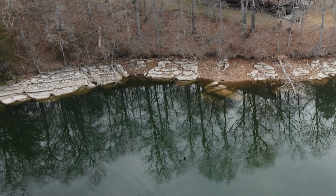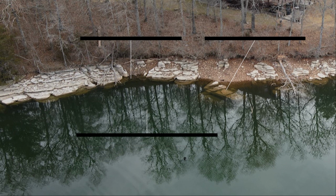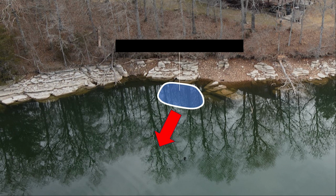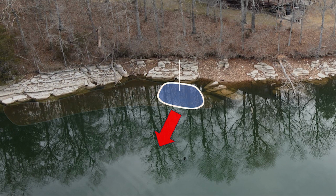A great example of this on a lake would be the edge of the bank with a big rock on it. In this scenario, a shad can't swim past the bank's edge without getting stuck on shore. It can't swim down because of the bottom of the lake, and it can't swim to the right because the big rock is blocking its path. The only means of escape is back out into the lake and to the left. This is a perfect ambush situation for a bass, because the shad has only one escape route.